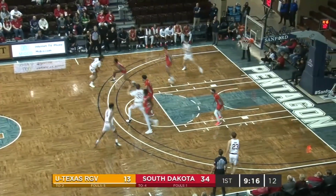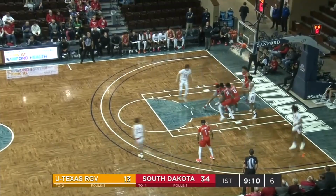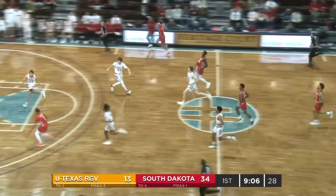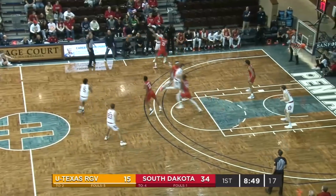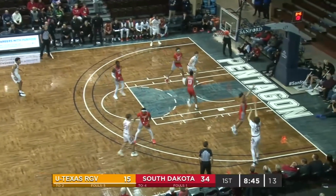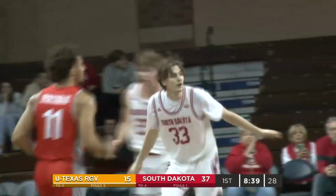Now the Vaqueros have five team fouls. Coyotes with just one. Stewart drives in. Little scoop shot too strong off the glass. Abdul Hakim is going to push it out in transition. There's Elliott trying to get in front of the pack, and he does with the right-handed finish. He's making Stewart work right now as Boston Holt bails him out. Bruns with the extra pass into the corner for the three. That one's good. Three-point bucket for Brostrom.